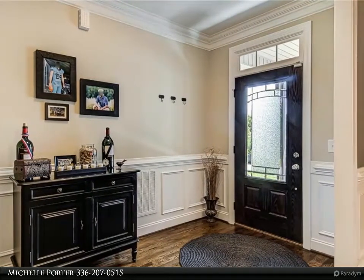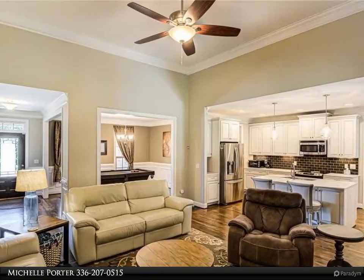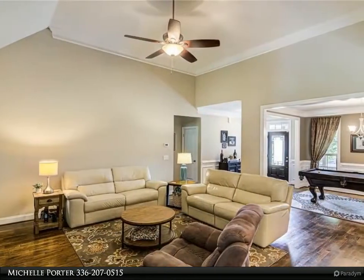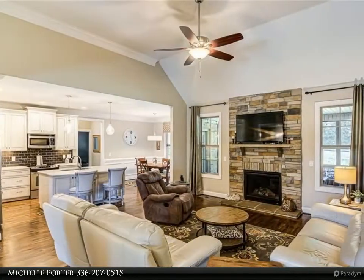Vaulted ceiling in the great room. Gourmet kitchen with island, walk-in pantry, and beautiful marble counters opens to the great room. Butler's pantry with wine refrigerator. Luxurious primary bath with granite counters and large walk-in closet. Huge walk-in attic with excellent storage.